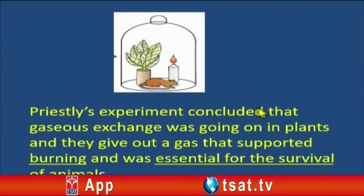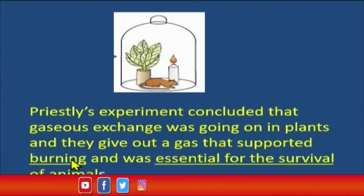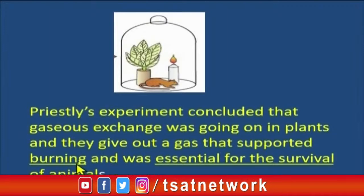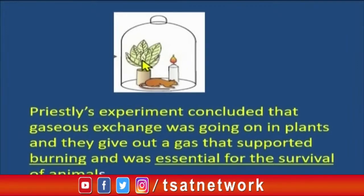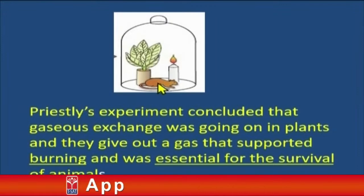Priestley's experiment concluded that gaseous exchange was going on in the plants and they give out a gas that supported burning and was essential for the survival of animals. So in this experiment plants released oxygen and the oxygen was used by the rat, and the burning candle also burnt without any problem. So plants restored the gas that was given out by the rat and the burning candle.